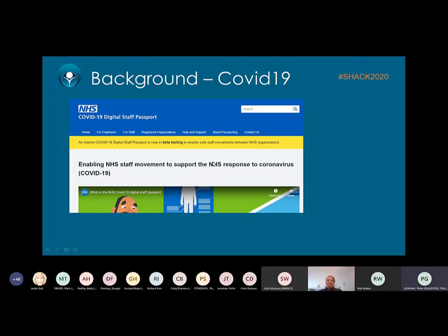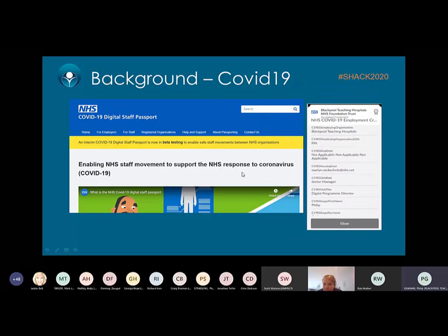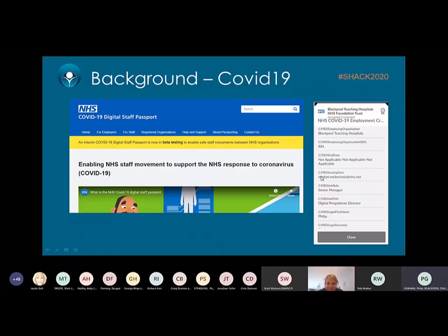We've also done a bit of work in the past 6 months around the COVID product. As part of this passport, we've actually issued a digital staff passport. That is actually my live digital staff passport. This has been set up for the temporary movement of staff around the NHS at this time of crisis. We've got 23 organisations registered to use this, and we're hoping to go to a wave 2 very, very soon.